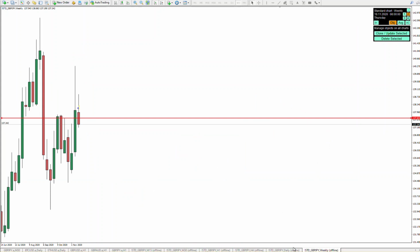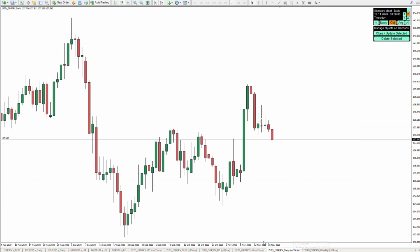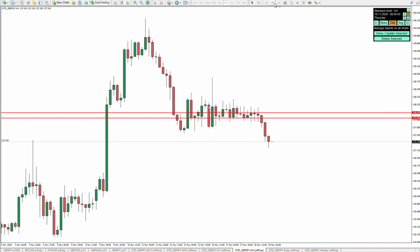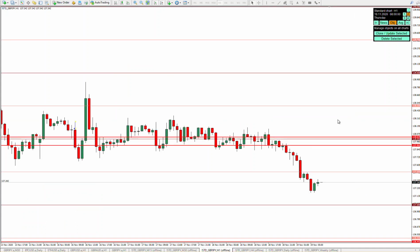Weekly bearish. Daily bearish. A lot of room. H4 resistance. Later support. I don't know. Later support is far more interesting, and that is also very interesting. So let's clone these. Let's hope it's not a fake out. Let's hope we can get a decent trade.